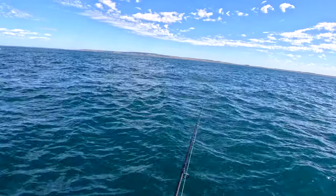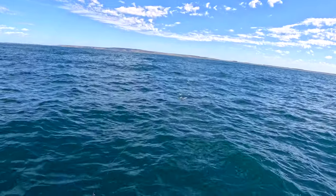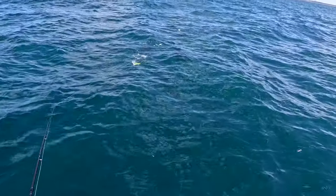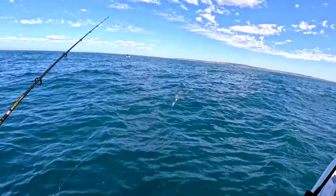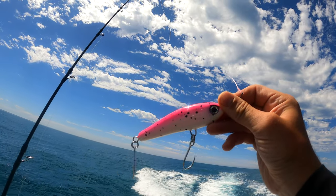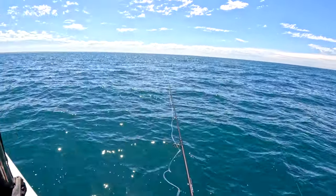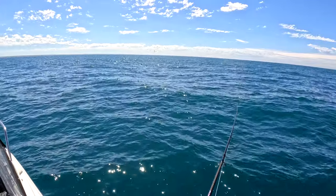Oh, you can see him. Oh, no. He's following my lure. Look at him following my lure, bro. Oh my God. Look, they're following it. Look at him. Oh, he's coming for it. I'm just gonna put that on now, a stick bait, see if we can get into some tuna on top water. Like a tiny little salmon lure. A little soft flap. Good luck casting that out.